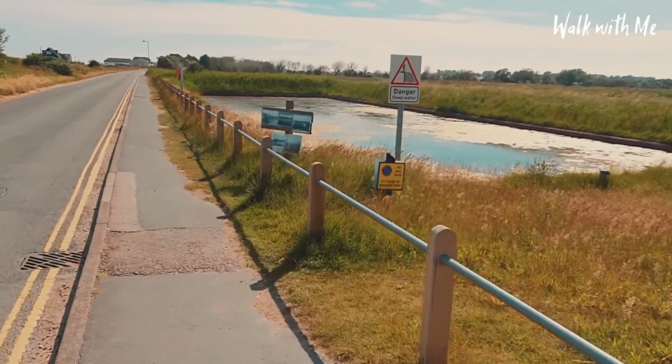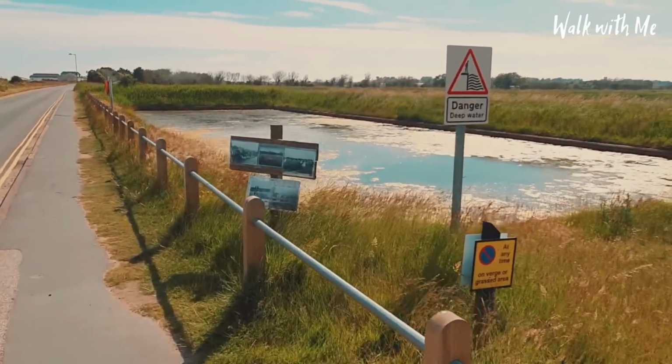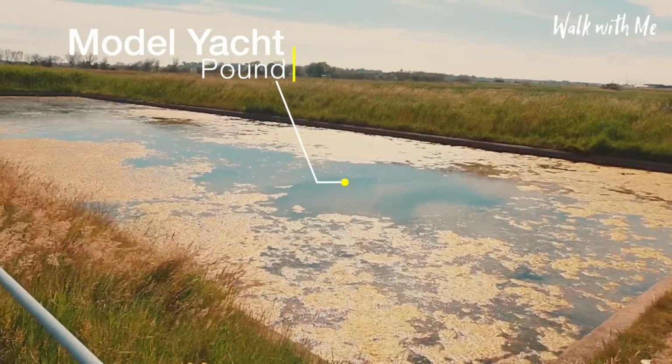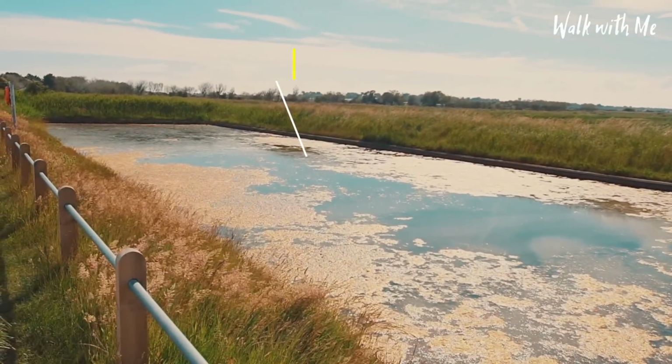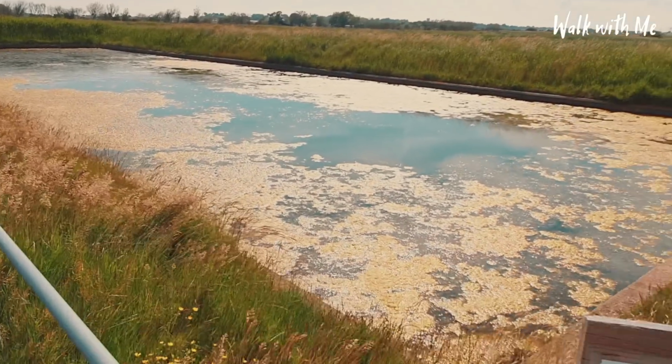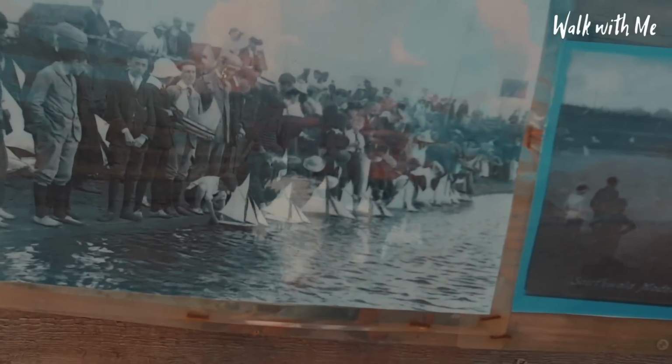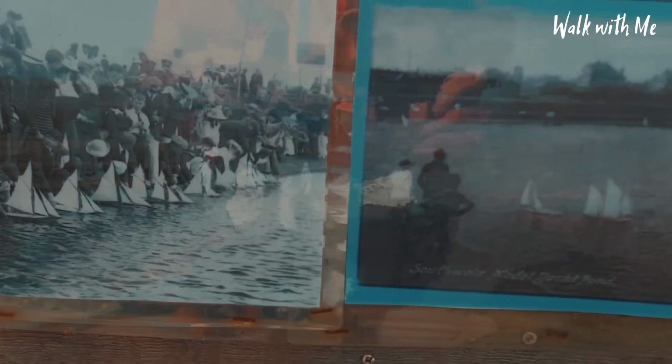And as I said before, there was another yacht pond further down. This one, back in the day, used to be very popular. Looks a little bit sad for itself now. You can just see some of the old photos there as well, the guys and the girls and the kids with their model boats.